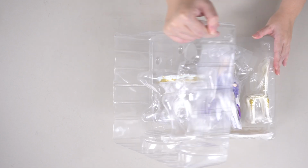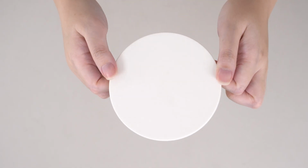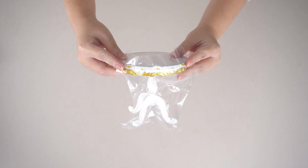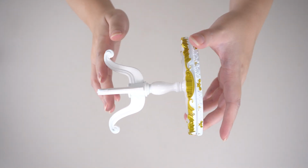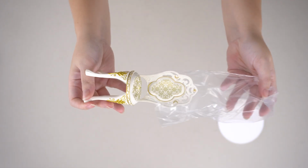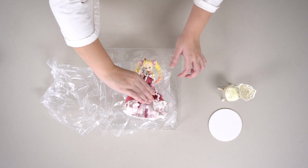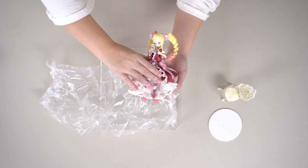Opening up the blister package, all three figures come with this circular white base of varying sizes. For Emilia, she has an additional table, which is essential for the tea party. Next, each girl comes with a fancy chair which they sit on. Last but not least is the figures themselves.